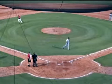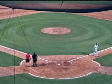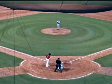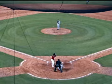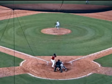Edward Reyes gets out of the bases loaded jam, and it leaves Jeffrey Baez in the on-deck circle. Edward Reyes is now at 88 pitches over five. We'll see if he goes out for the sixth or if Rick Forney brings on Kyle Thomas.